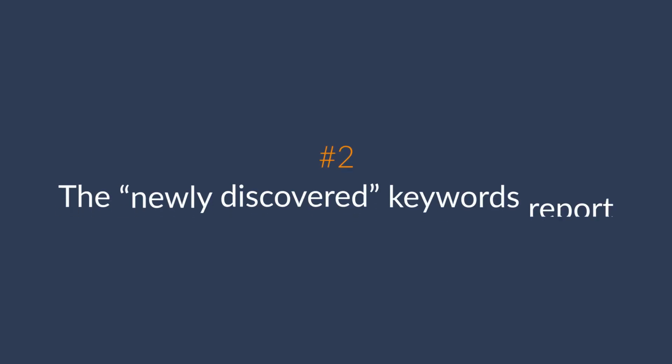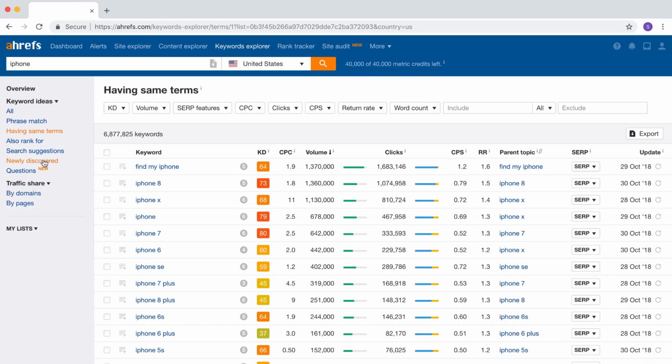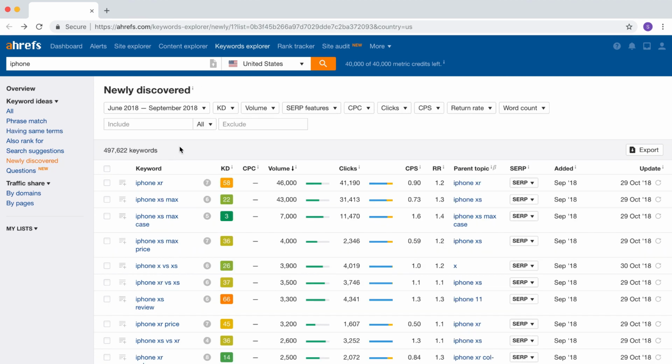Next up is the newly discovered keywords report, which you can access here in the left-hand menu in Keywords Explorer. This report shows all keywords that were recently added to our database that contain your seed keyword as a phrase match. We update our keywords database with fresh data every month, so by using this report, you'll be the first to know about new topics that your prospective customers are searching for in Google.